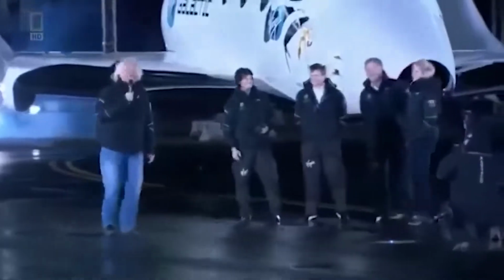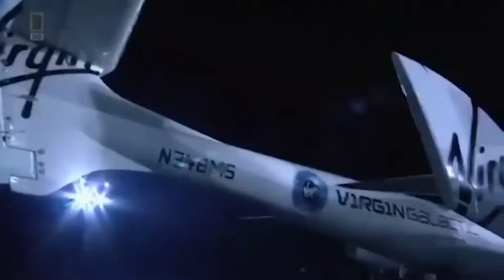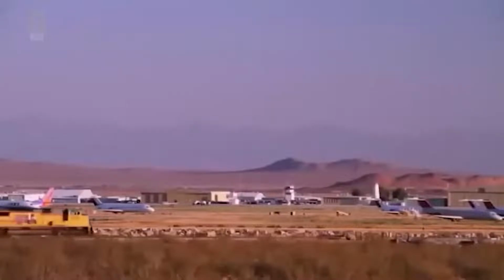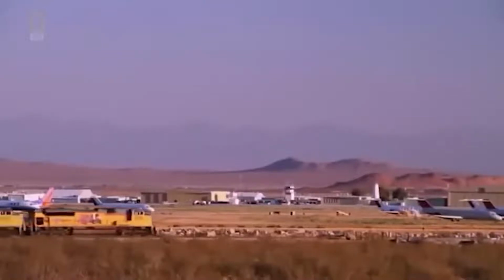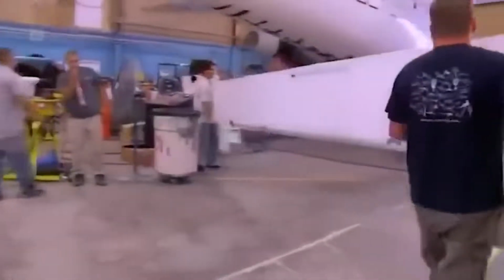Sexiest spaceship ever. With the unveiling comes much celebration, but the world's first spaceliner still faces many tests. Spaceship 2 is scheduled to take to the air tomorrow for the first time. We're at the very end of our day, so we're supposed to fly tomorrow.